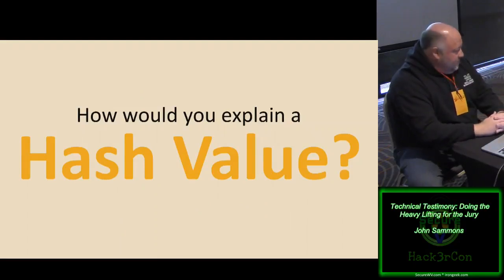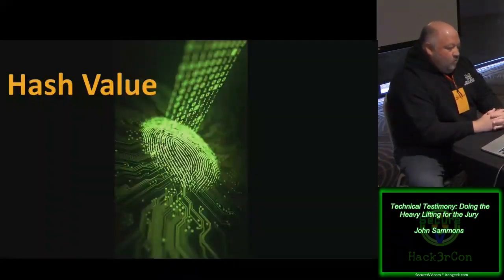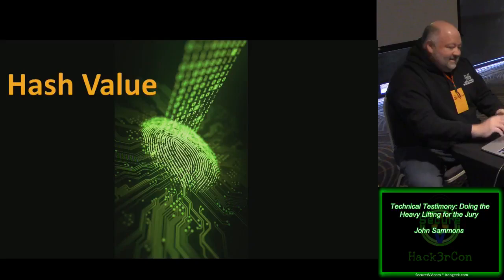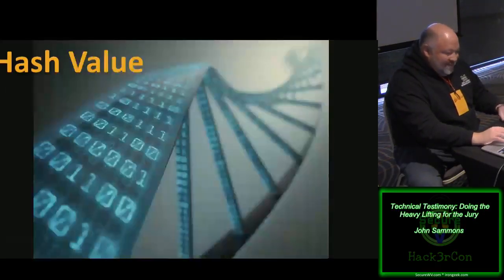A hash value is like what? Anybody? Fingerprint. Good. Or ID cards. Okay. All right, good. I like that. We kind of like the whole thing about a digital fingerprint, because everybody knows what a fingerprint is, right? It's unique. Same as a hash value, all right? So we use digital fingerprint or digital DNA. Is a great way to do that.